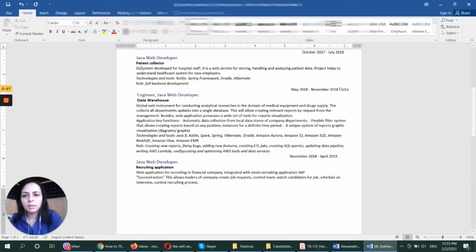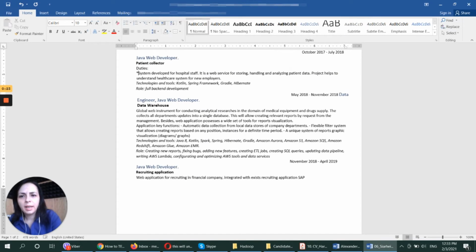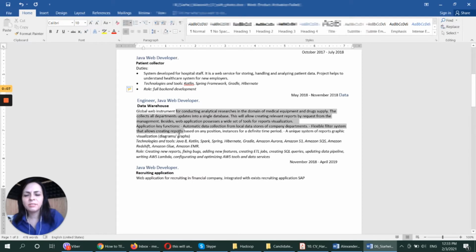I would have included something like duties or impact or whatever and made it something like this. Now technologies like this and role like this. As is, it's very hard to read and to understand. Just, visually, it's very hard.